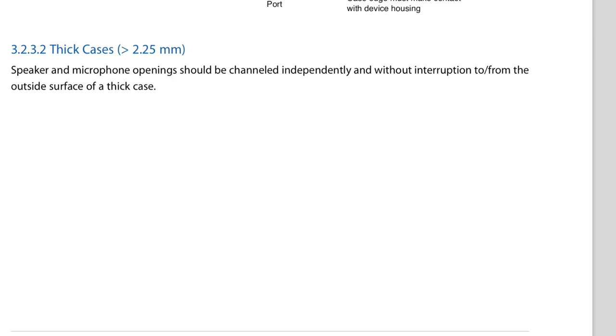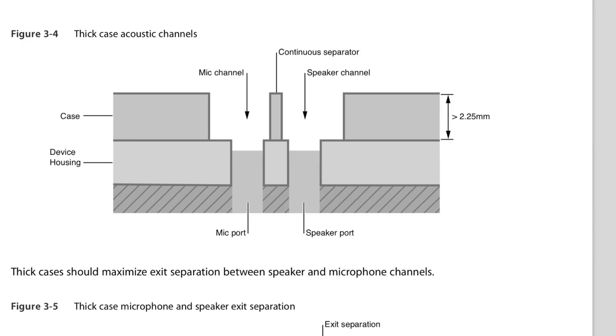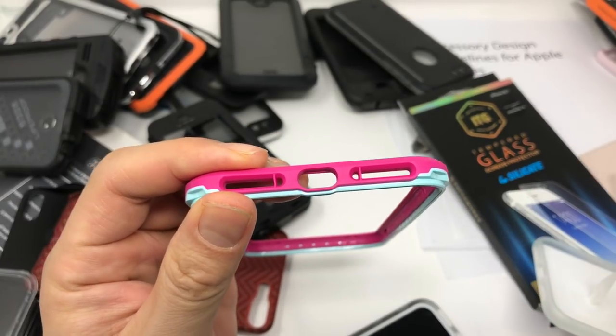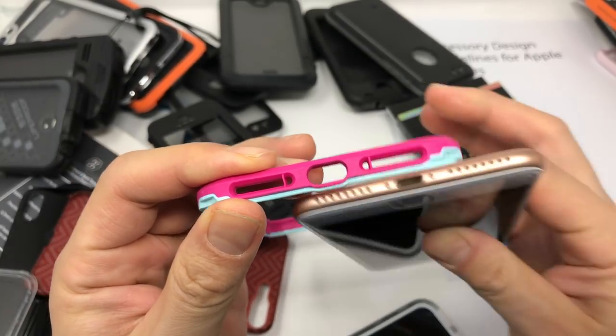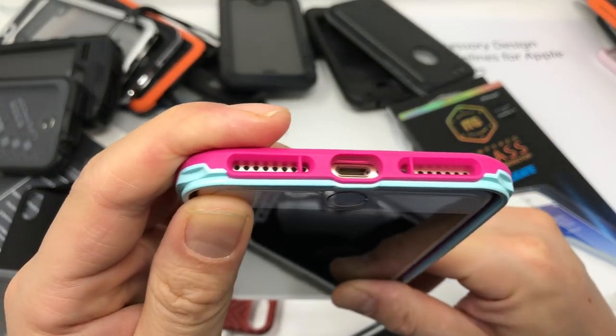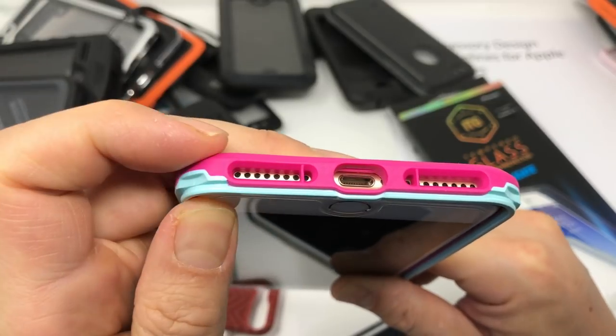Now for thick cases, greater than 2.25 millimeters, Apple suggests that you have some sort of separator between the mic and speaker holes. If it's really thick, Apple suggests having an exit separator to ensure that the speaker and mic ports do not occlude. This is probably one of the most standout things about this Apple guideline, is that I've only seen one case that has that sort of feature. And I reviewed it recently, it's this LifeProof Slam. LifeProof actually has a separator between the mic and the speaker parts of the iPhone. So out of the hundreds of cases that I've reviewed, the LifeProof Slam is the only one that does this.